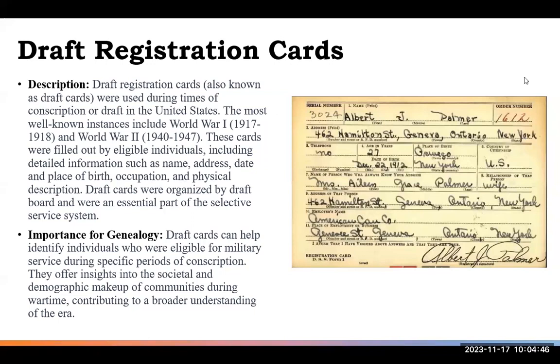And the draft card example we see here is actually for my maternal grandfather, Albert Palmer, and he was living with his wife, my grandmother, in Geneva, New York at the time, working for the American Can Company. So while he was eligible by virtue of his age to be drafted, because he worked for American Can in the food service industry, he did not go to war, but he helped in other ways.